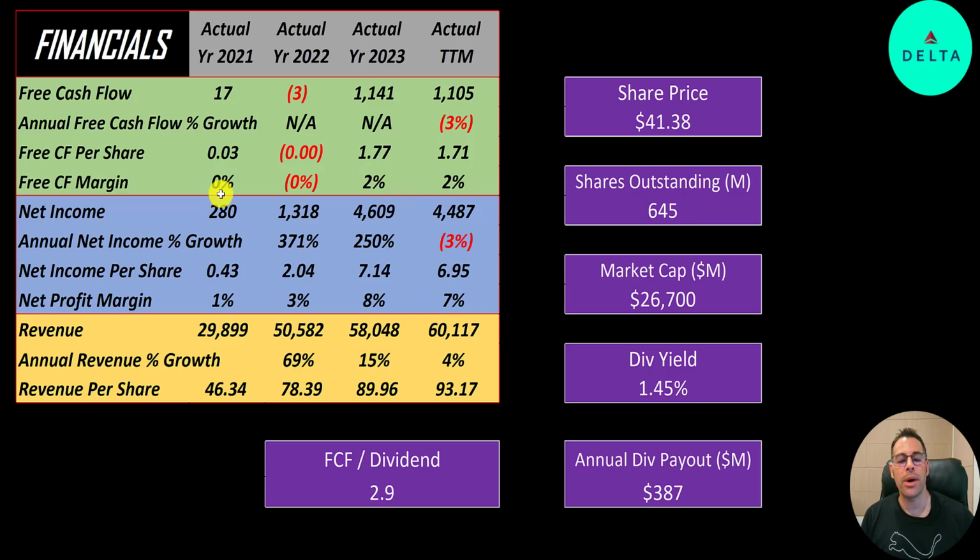Net income is the profit or loss on the income statement. It's revenue minus expenses. Really small in 21, 1.3 billion in 22. Then it jumps 250% to 4.6 billion in 23. Really nice rebound. It regressed a little bit in the trailing 12 months, 4.5 billion. Also low margins, but better than their free cash flow margins. 7% in the trailing 12 months, 8% in 2023. Revenue doubled from 2021, low travel from COVID, to 60 billion in the trailing 12 months. Lots of people traveling. And they pay a 1.5% dividend.